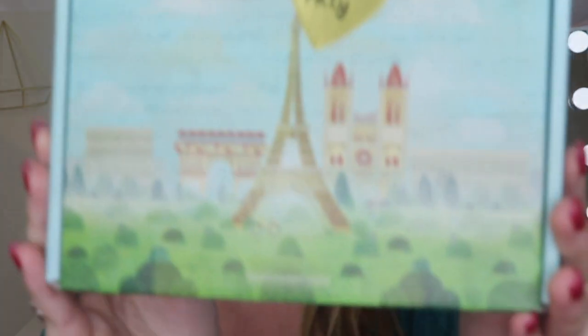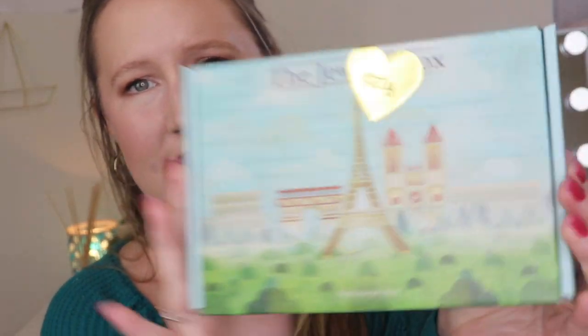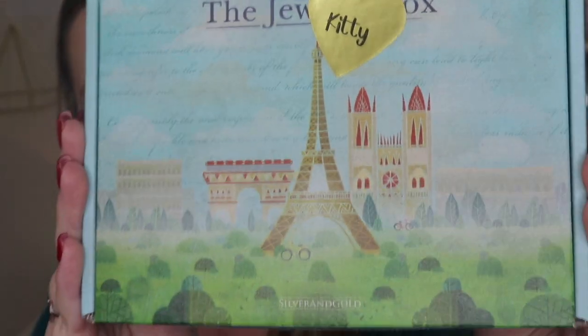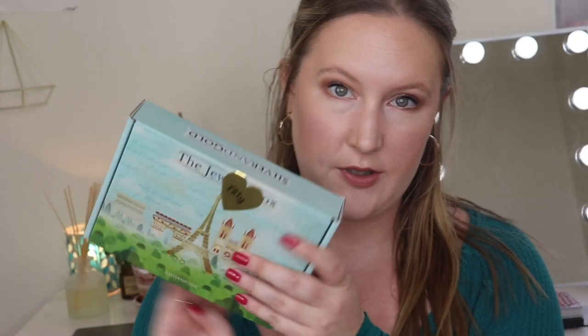And it comes in the most adorable packaging ever. Look at this, it's like Paris. The Eiffel Tower, and they personalized it and put a little kitty sticker right there. So this is what the box looks like. Super cute. So this is a monthly jewelry subscription.